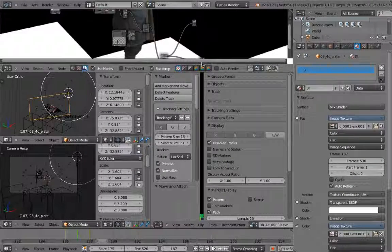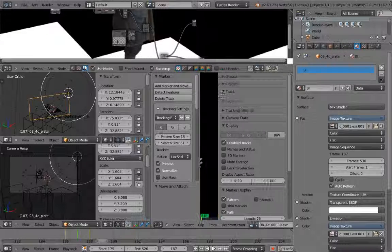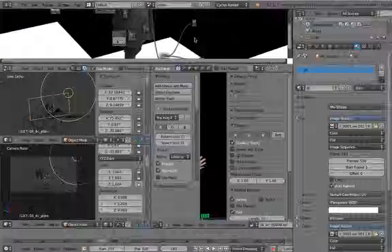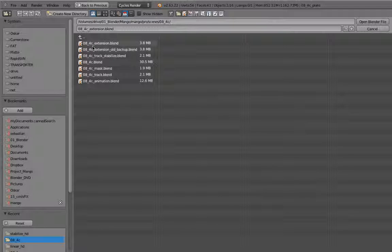And now I just figured out how we could fix the 4K problem, so maybe I can actually save something that you can use if you want to re-render with 4K, but never mind. So the file should be using the linear HD here. So let's have a look at the actual file.